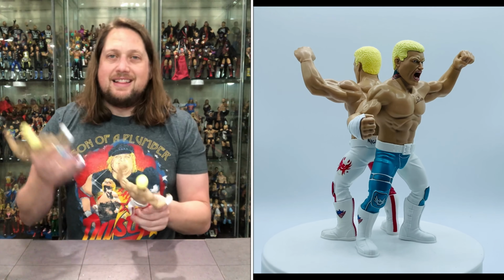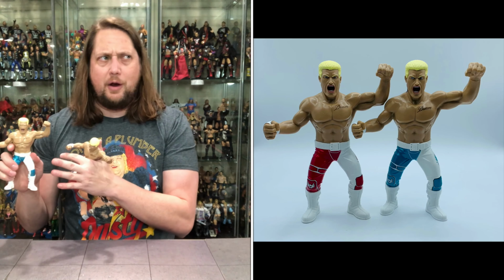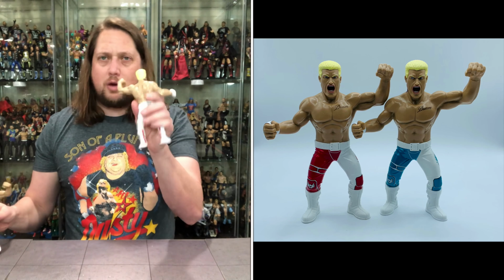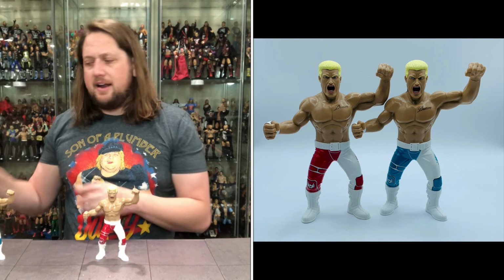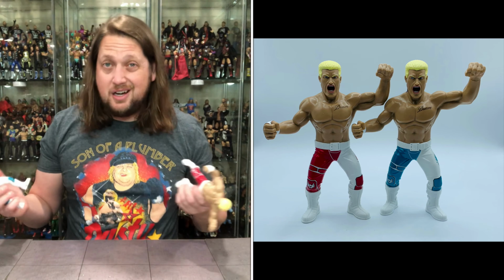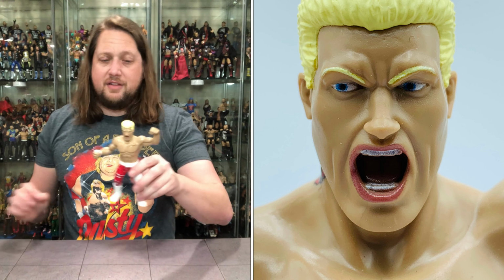I will say, this is a first version of Cody. As we know, on the first version here, he's got the old side eye going on. He's looking off to the side. This red one, he's looking straight ahead. And I'm not sure what I meant on card one. Yeah, he's side-eyed here too. So there is a little difference there if anybody really cares about that. He does have side eye on the old one, straight eye on this one.